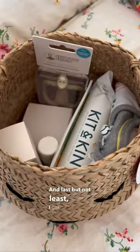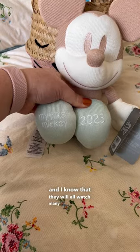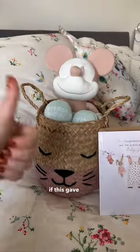And last but not least, I got the baby her first Mickey, as I'm the friend who's obsessed with Disney and I know that they will all watch many Disney movies together. I love how it all came out, but let me know what you buy for a newborn baby or if this gave you any inspiration.